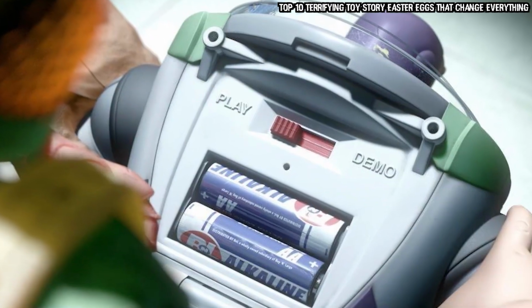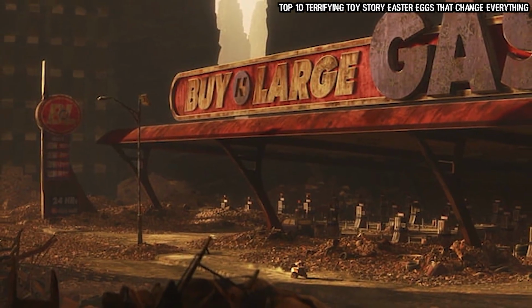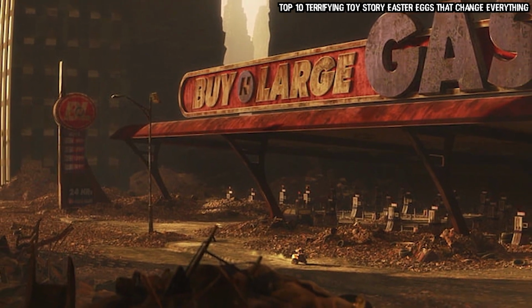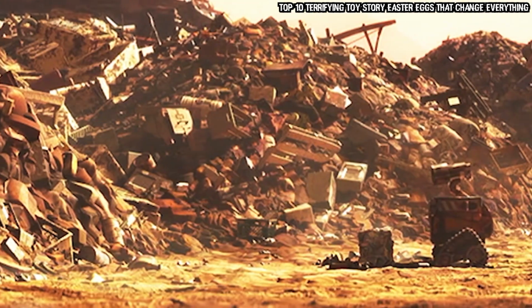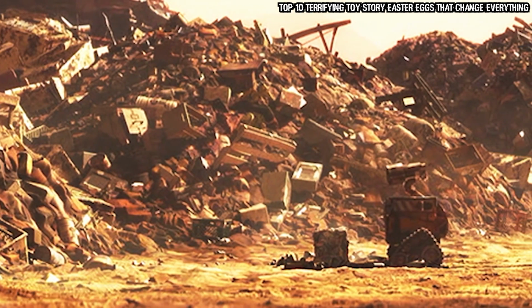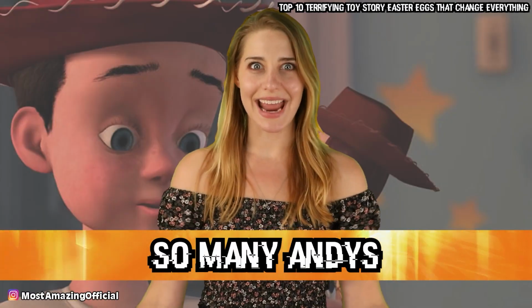The batteries that fuel our beloved Buzz Lightyear are the same brand, the Buy n Large Corporation, which is the same company that created WALL-E. B&L created WALL-E to clean up planet Earth, and they also created the same batteries that fuel Buzz. It's a terrifying thought that among the trash WALL-E cleans up is one of our beloved toys, forever without a home.